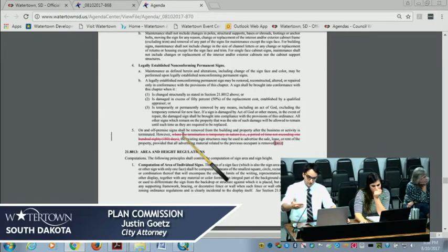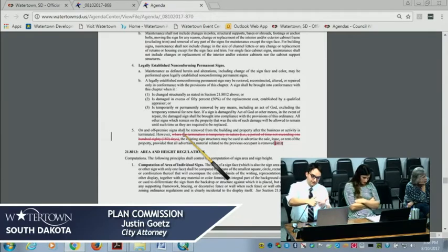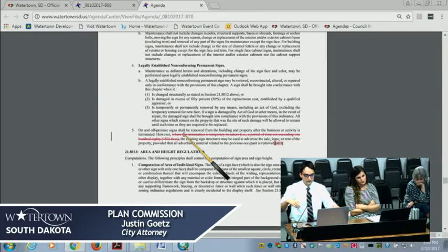Ergo, the concerns with abandoned signs that implicate the city's concerns for regulation, meaning the sign could fall into disrepair, become an aesthetic eyesore, aren't there if the sign is being used to still advertise something. It just so happens that it's no longer advertising a business operating from that facility. It is advertising the sale. So that is the rationale for why that change is being made there.